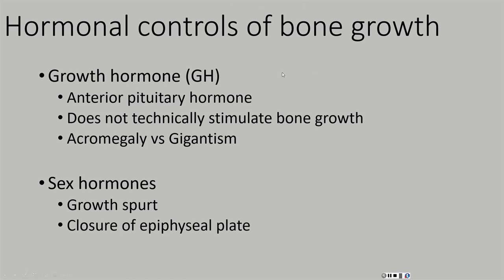First, growth hormone. Growth hormone we've probably all heard about because especially in sports and around the Olympics we hear a lot about growth hormone. But growth hormone is something that naturally is released from a part of your brain called the anterior pituitary gland. It is an anterior pituitary gland hormone. And it really causes growth throughout the body.